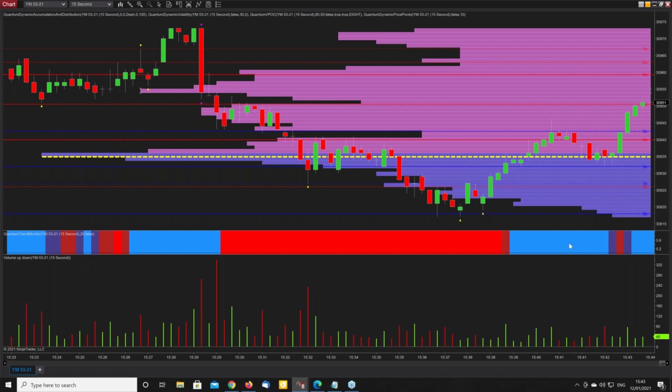You can see the trend monitor. It was blue. It went into transitional, darker blue. Almost got into red, but never got there. It went into darker red, came out the other side into darker blue.